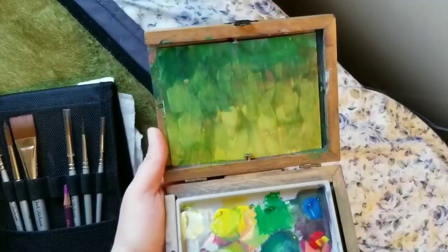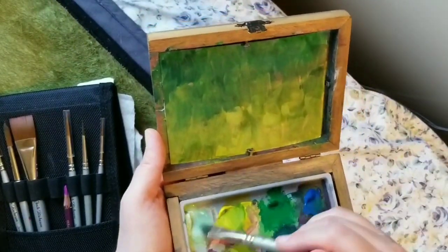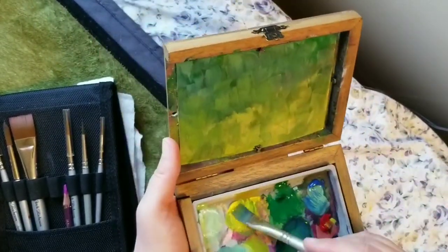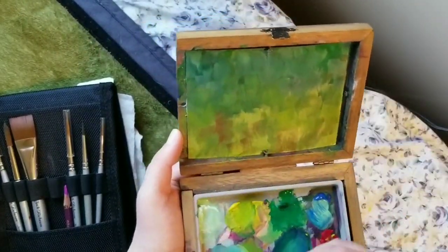So actually, you know what, let me just kind of speed this up because I'm just kind of fiddling around here. All right, so we'll just kind of get through this. I feel like maybe it was a little bit painful. It was painful to paint it, so it's probably going to be a little painful to watch it.